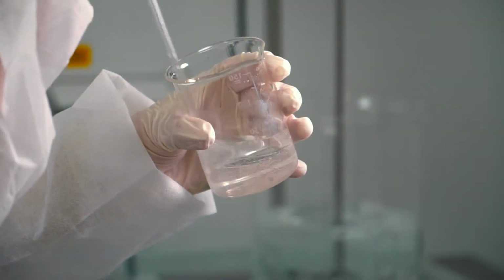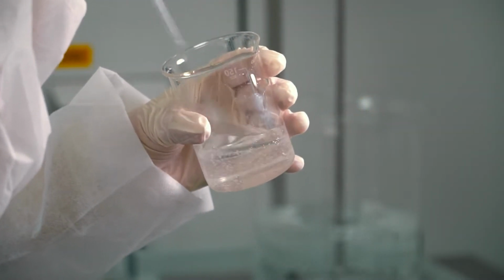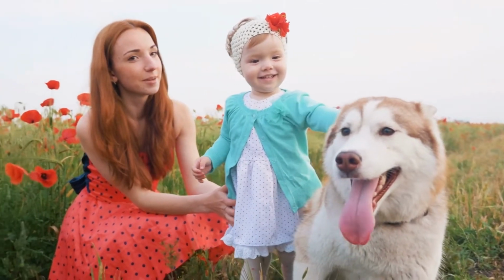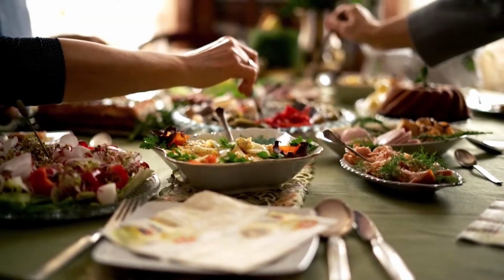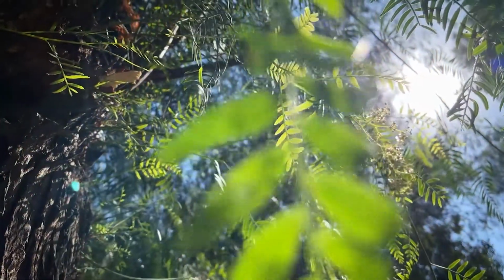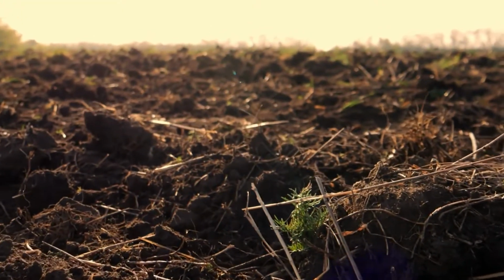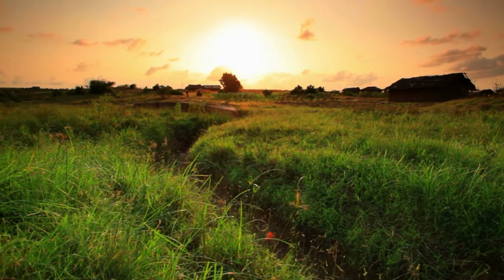Because of their widespread use and persistence in the environment, many of them are starting to show up in the blood of both humans and animals all over the world. They're even present at low levels in various food products and in the environment. There seems to be no escape. The compounds are found in the air, water, fish, and soil, and studies have proven that the exposure to some of them may be directly linked to adverse health effects in living organisms.